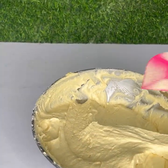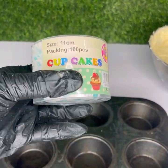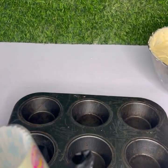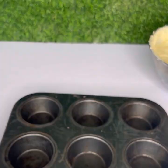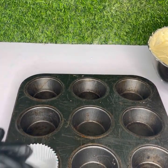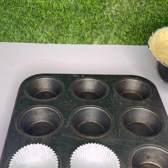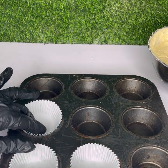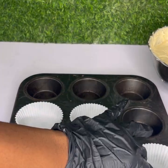So we'll be using this batter to bake our cupcakes. You can use it to bake any kind of cake you want, but for this particular video, I am baking a cupcake because I want to supply this to a supermarket. Like, I want to take this as a second business. So that's why I'm making this video, for those that want to start a business of supplies to supermarkets, to retail stores, and all of that.